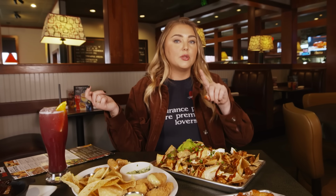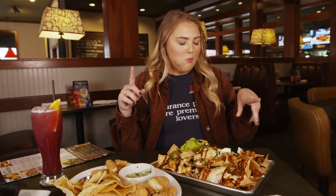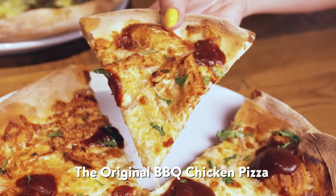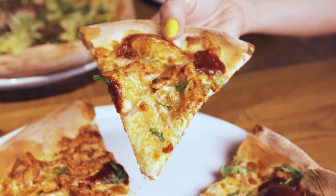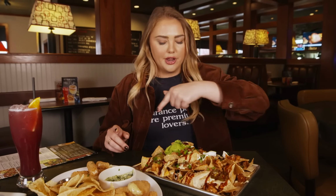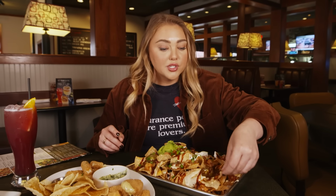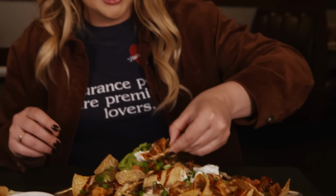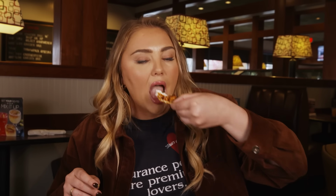This tastes so similar to our CPK barbecue chicken pizza, which CPK basically invented. If you love barbecue chicken pizza, that's the most popular menu item they have over at California Pizza Kitchen, not here. This is so similar to the barbecue sauce. It's so delightfully tangy and vinegary. Oh, wait, I gotta go in for one more bite.